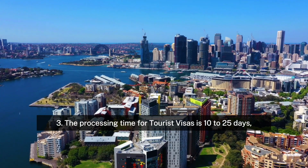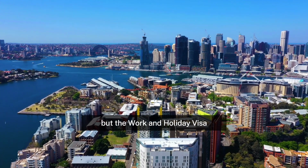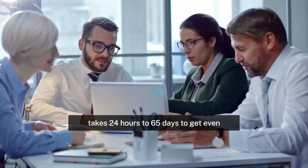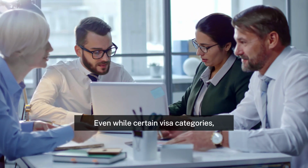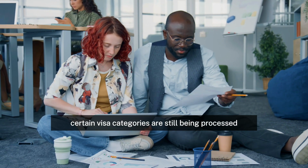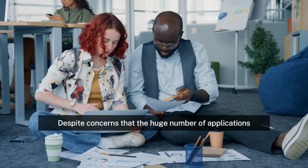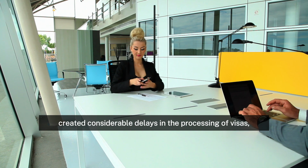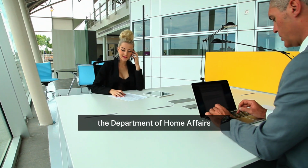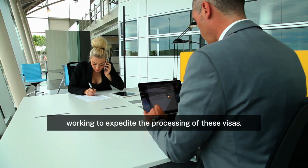3. The processing time for tourist visas is 10 to 25 days, but the work and holiday visa takes 24 hours to 65 days to get. Even while certain visa categories, including permanent skilled visas, claim incredibly fast processing timeframes, certain visa categories are still being processed after many months. Despite concerns that the huge number of applications created considerable delays in the processing of visas, the Department of Home Affairs is actively working to expedite the processing of these visas.